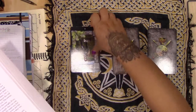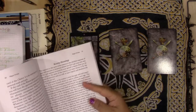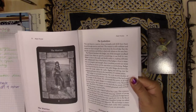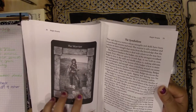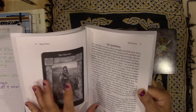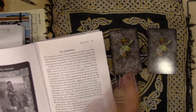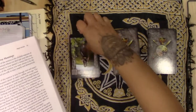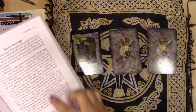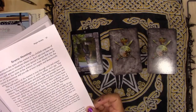So the reversed meaning for the Warrior, the Warrior reversed. That's what that means because it's upside down. And this book tells the symbolism of the picture. It actually goes into depth about the background and why the things in here are in here, and sometimes a history of the actual place too, depending on where the picture is taken from. And then it has a divinatory meaning, which is the right side up, regular meaning. And then it has a reverse meaning, and then it goes into the journey of the fool.